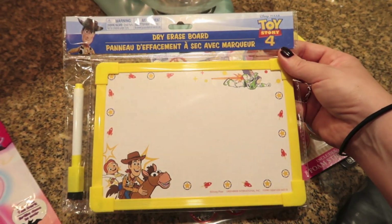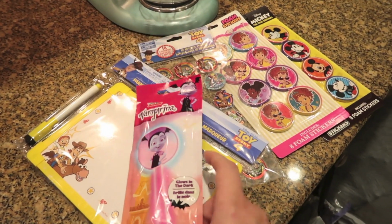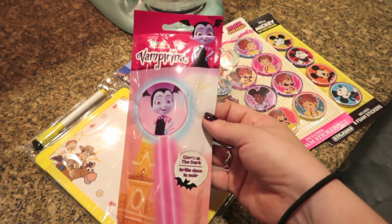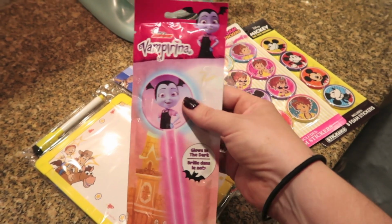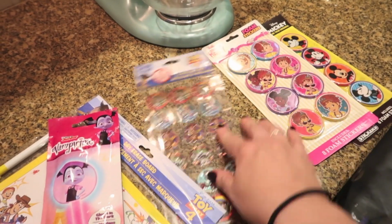I'd never seen a Toy Story version at the Dollar Tree before, and she's just recently into Vampirina, and we're going to do Hollywood Studios and all the Disney Junior stuff. We're going to meet Vampirina and Fancy Nancy, so I thought this was cute. A little glow wand. And then some stickers.